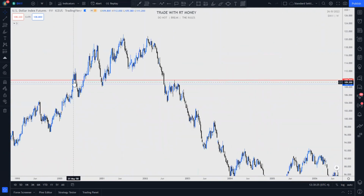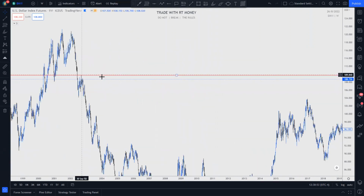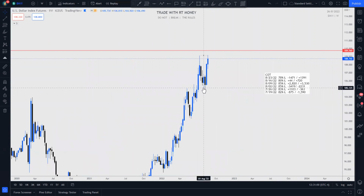We get past it here, it acts as a support and then comes back down. We tap it here, we come back again. This zone is acting as support and resistance, and here we are, strong resistance here. Tap, tap. I just want you to know we are in a weekly supply zone here, and we are coming up to the extreme of it. So I just wanted you to see that.